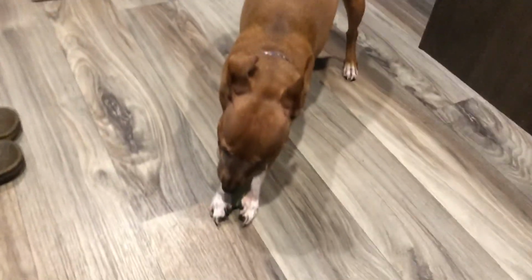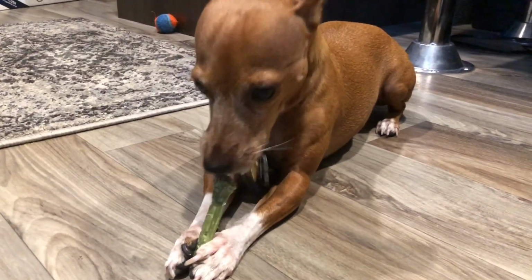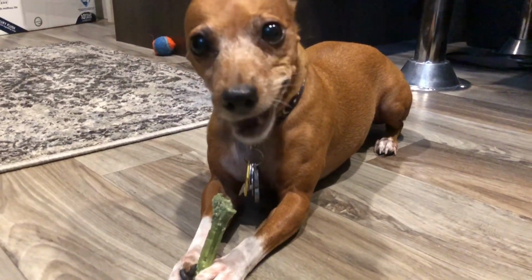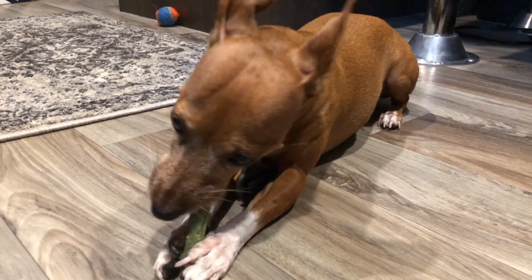These ones are specifically for tiny and small dogs. It says dogs from 5 to 39 pounds. She's 10, so she definitely fits the bill. There are 40 of them in here, and she gets 1 every single morning right after her joint treat.